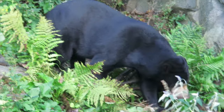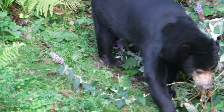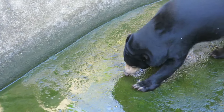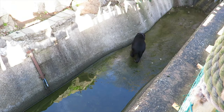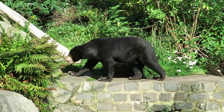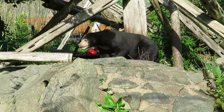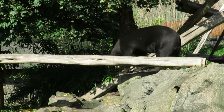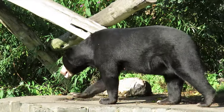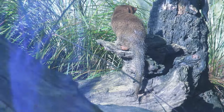The sun bear was so cute. It looks like a big teddy bear, but a big teddy bear with very big claws. The shine on this bear's coat, you can tell he's well cared for. No, look at them. I think he wants company. Mongoose, a dwarf mongoose.